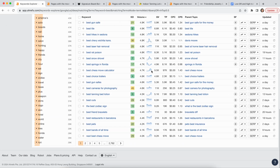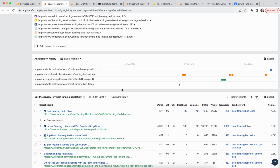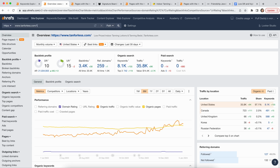What I do is I start to scroll and look and spend the time to look through here. So "best tanning bed lotion" is where we found our first opportunity. You can see keyword difficulty ended up being 0. It doesn't always need to be 0, but it ended up being 0. Then we open up this term, scroll through the SERP results, and what we saw were some opportunities in here. We saw 2 websites that had low DR. Then I opened up the overview, went to the top level domain, and found my opportunity. As simple as that, but it takes time.